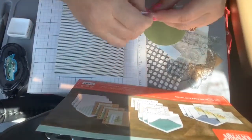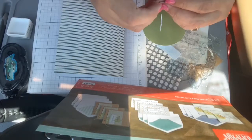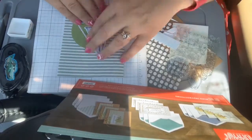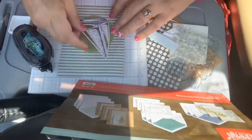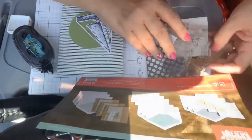Let's get all of our little punch pieces going here. And we're going to pull all this stuff out. There we go. So here is my ship. Oh, he's so cute. I'm just going to stick some adhesive on him. And I'm going to put it right onto my circle. I think it can even go a little bit like that. And then it gets a wheel.